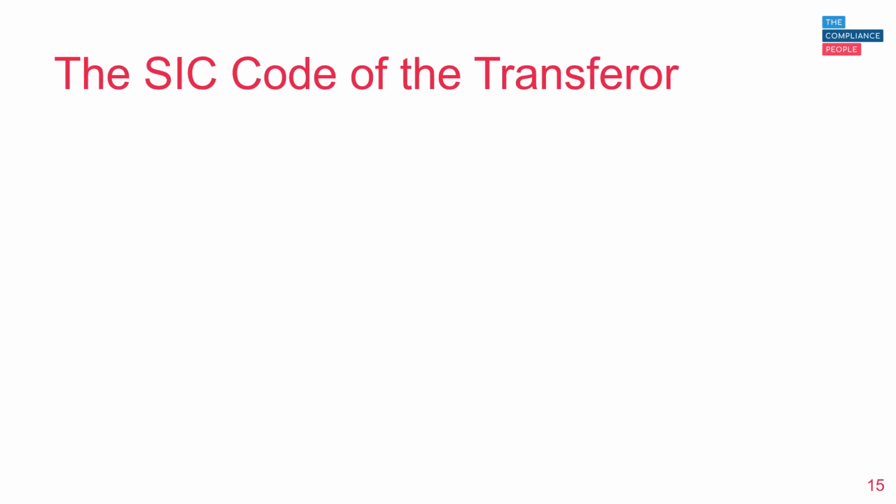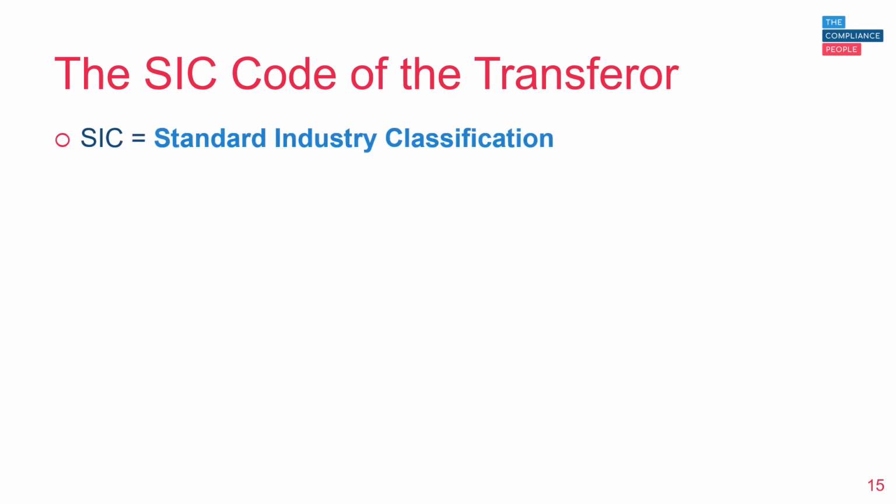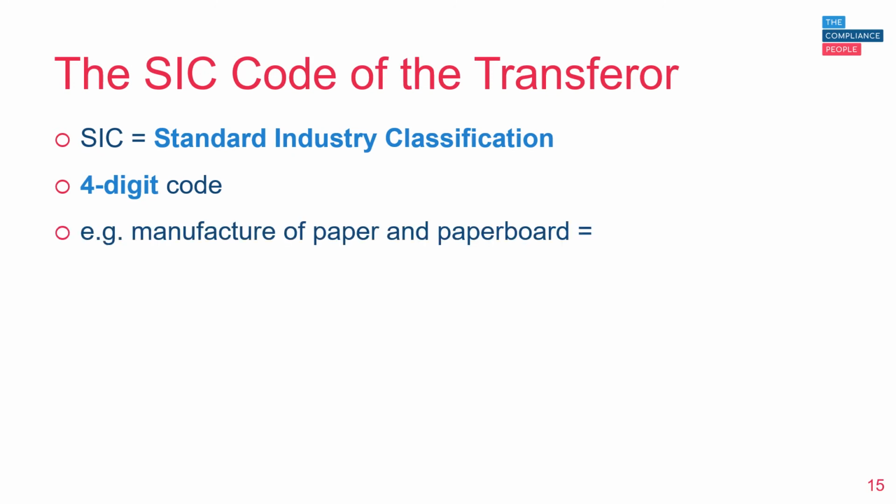So in part B, we spoke about a SIC code. What is a SIC code? SIC stands for Standard Industry Classification, and it's a 4-digit code, which is a system of classifying industries. It's used for financial and business administration mostly, and an example of a SIC code for a company that manufactures paper and paperboard would be 1712.